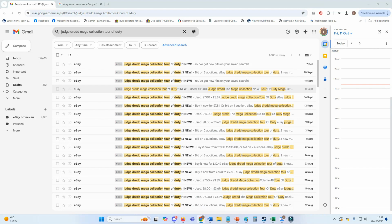This is one of my saved searches, and it's for a very specific book in the Judge Dredd mega collection called Tour of Duty. I know, because I'm a relative expert in this subject, that this is quite a rare one of a series of books that often go quite cheaply. And when I wanted to purchase my copy, I wanted to make sure that I got the best deal that I could for it. And so I have a saved search.